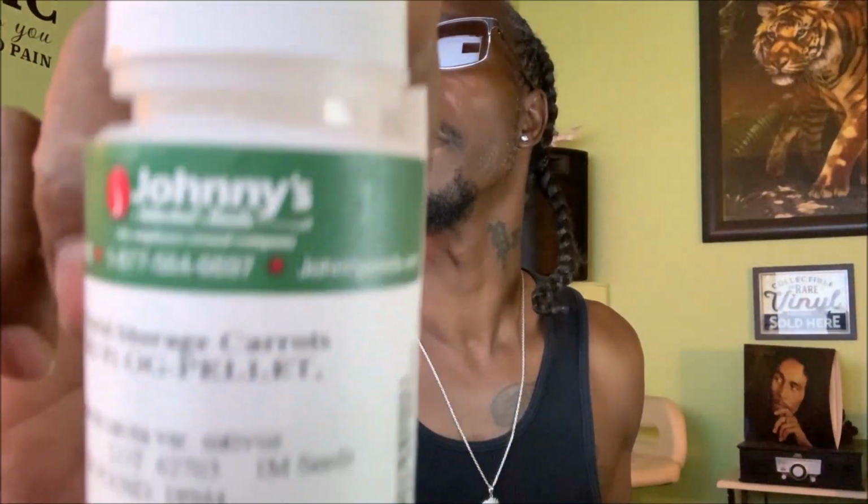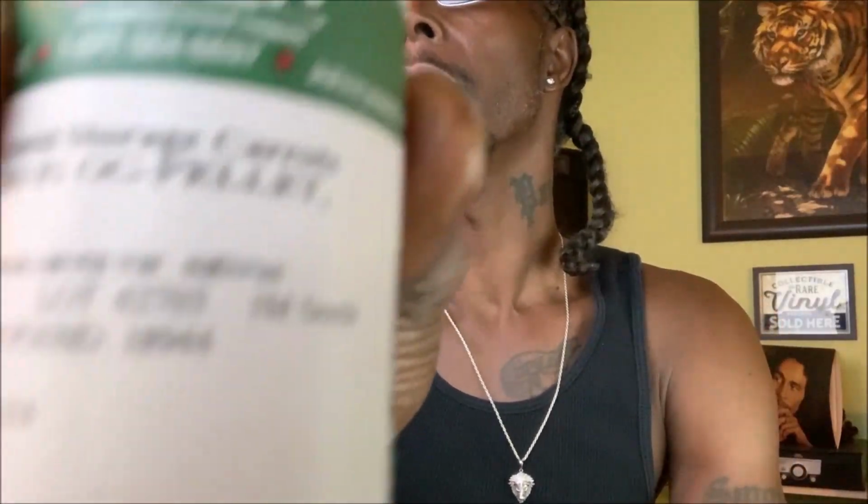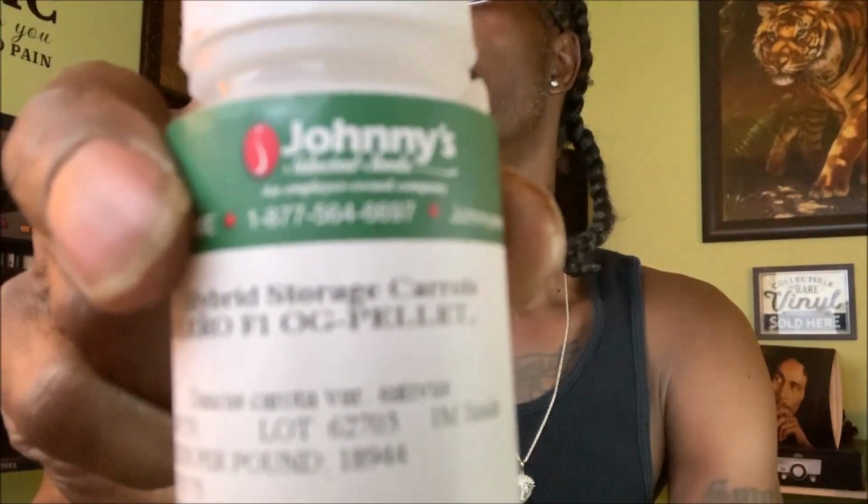Let me turn that right there so you guys can see it. Can you read that? Maybe not. Let's see if I can get a thumb up here or a finger, so maybe that'll focus in. It's not going to focus, but these are actually our hybrid carrots. These are our carrots right here.